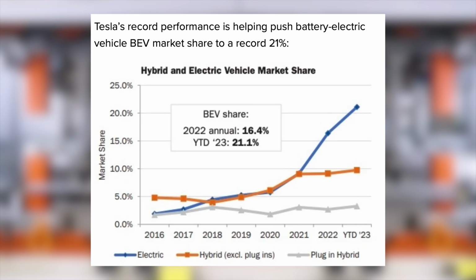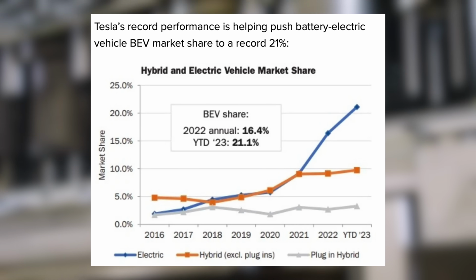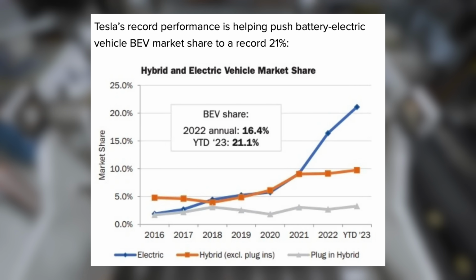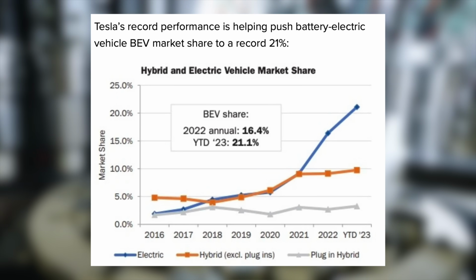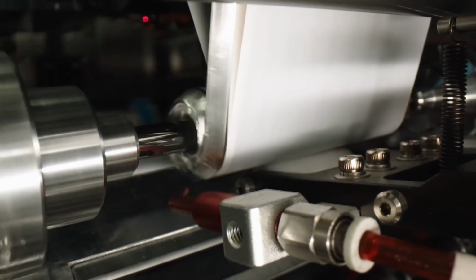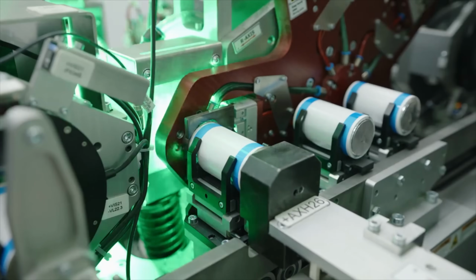BEV sales now account for 21% of all vehicle sales in California. Around 1 in 5 new cars sold in California right now is electric. At the same time, there's also been a little bit of growth in hybrid and plug-in hybrid sales, but it's nowhere near what we've seen with dedicated battery electric vehicles. That distinguisher means that battery electric vehicles have no backup with fossil fuel.